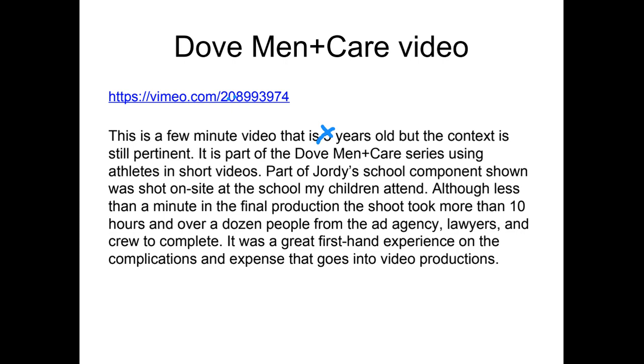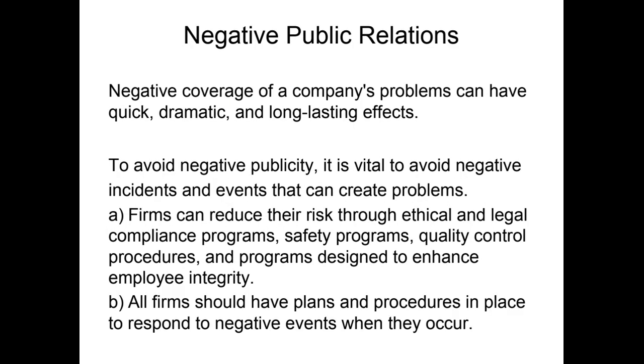But yeah, so Dove spent hundreds and hundreds of thousands of dollars for this particular campaign. It's an example of PR, and the goal is not just product related, okay? The only reason I usually take that long on a concept is because I can speak with authority as to how long it took and how much work and money is invested in some of these. Just a small video, hundreds and hundreds of thousands of dollars to pull it together.